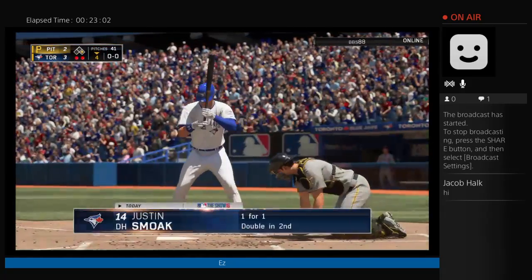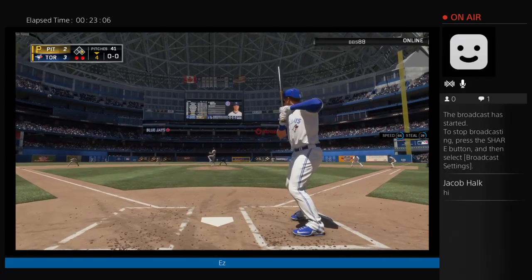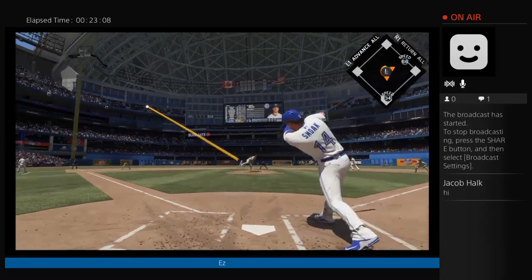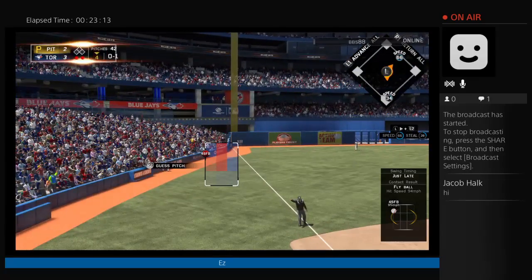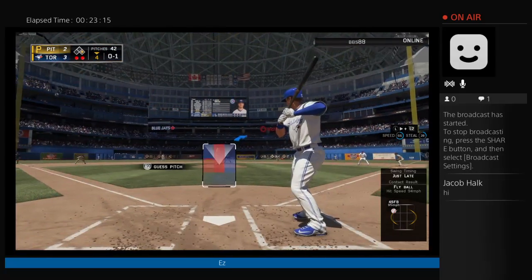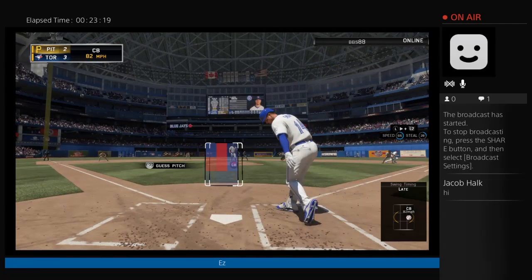Justin Smoak walks into the box, reached base with a double his first time up. And there he goes towards second. Ball hit high and foul down the left field line. It's strike one. Here's the 0-1 pitch. And he gets him to swing through that one.